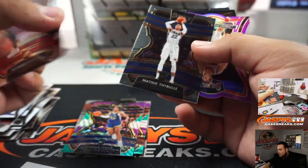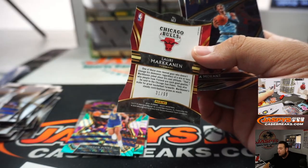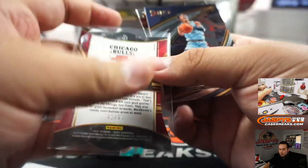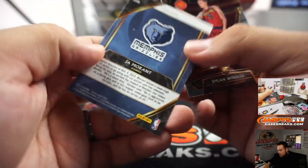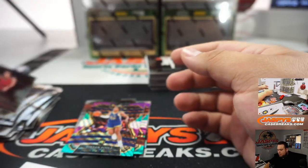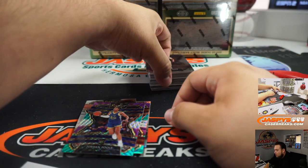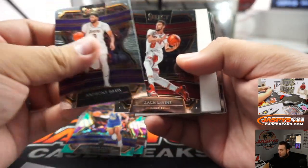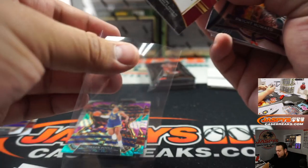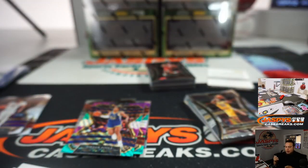DeAndre Hunter, might be. No. Lauri Markkanen, 31/99 for the Bulls. That's EA. Ja Morant courtside. Kobi White silver, and it's a premier level silver. Very nice. Another one there for the Bulls. Very nice.